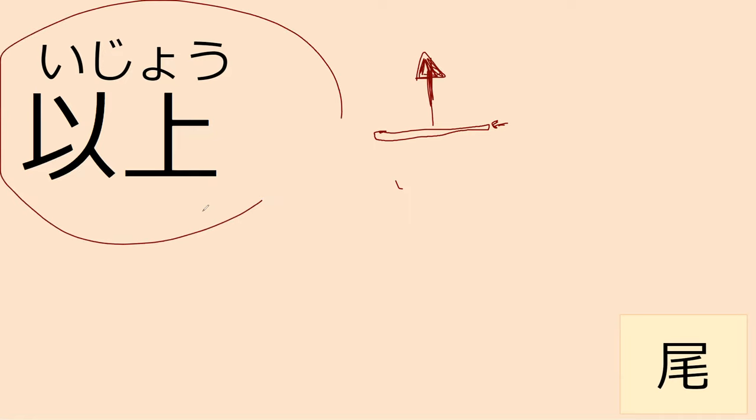Ijou. I've seen this, and I think it means furthermore. Yeah, or more than that. More than that. Basically, it means this is the limit. The i stands for kind of like a limit. And then jou is saying anything above that limit. And this is kind of like making a topic. So it doesn't mean a lot on its own, I would say, but it has a lot of meaning in context.